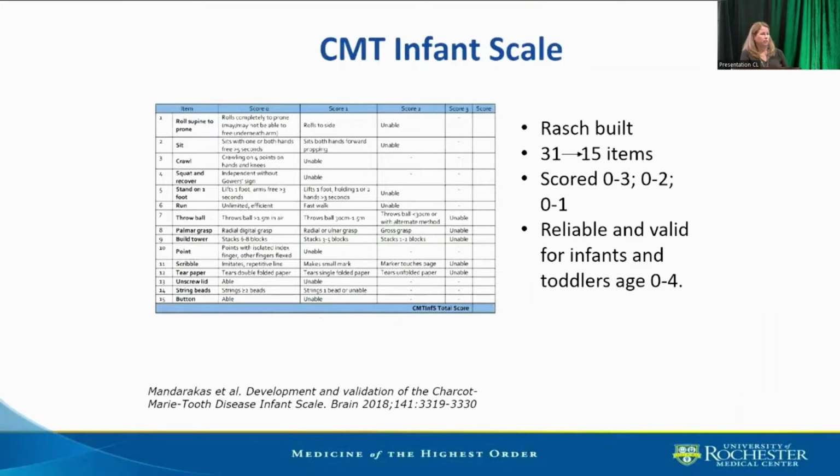But as was mentioned earlier, it may be more advantageous to treat earlier, certainly with the axonal loss and demyelination that happens at an early age. So we needed to have outcome measures that could also span that age group. And so the CMT Infant Scale was also developed. And this is a Rasch-built scale that now has 15 items.